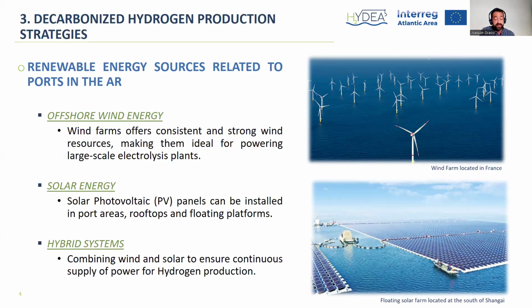The second one is solar energy, another vital source. Solar photovoltaic panels can be installed in port areas, for example on rooftops and even on floating platforms, as we can see in the figure, to generate electricity for hydrogen production. Solar energy can complement wind energy, ensuring a steady electricity flow. Combining these sources in hybrid systems ensures a continuous supply of electricity for hydrogen production, even when one source is less available.